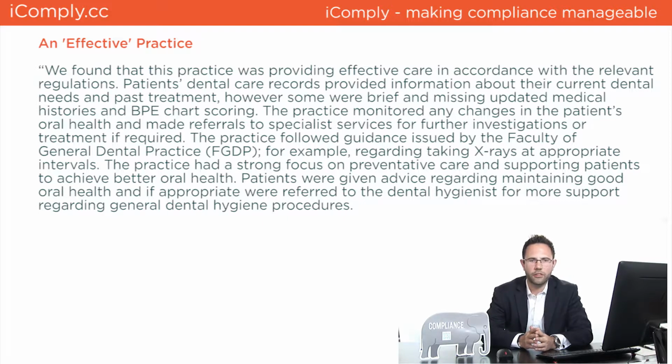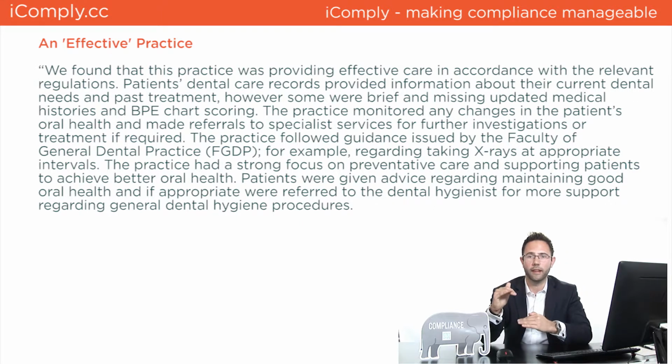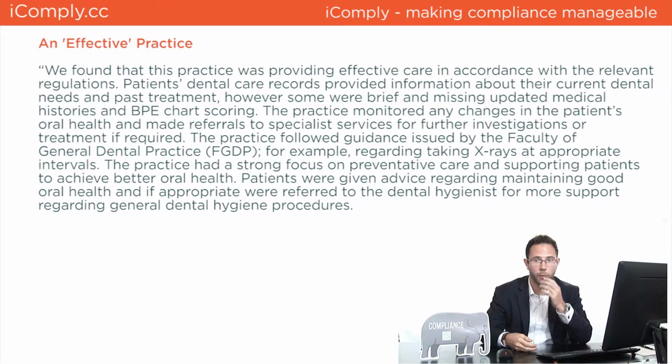The practice monitored any changes in the patient's oral health and made referrals to specialist services. So referrals is covered, but to be honest, nobody's having any problems with how they do referrals and their referral process. The practice followed guidance issued by the Faculty of General Dental Practice, the FGDP, for example, regarding taking x-rays at appropriate intervals. They haven't mentioned NICE guidelines there, but they do look at that. In the actual handbook, there is the list of the guidance they expect you to be aware of in the practice, so you can go to the handbook and look at that list. Obviously in iComply we have the evidence-based dentistry step, which reminds you to go and review that. And I will be updating that to mention the list in the Provider Handbook as well.